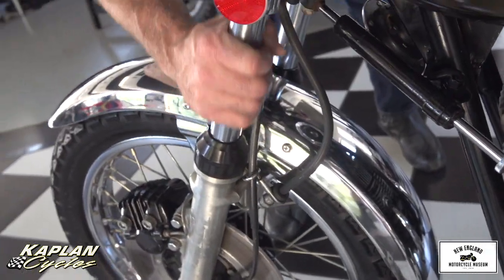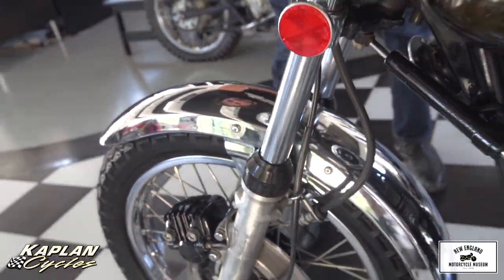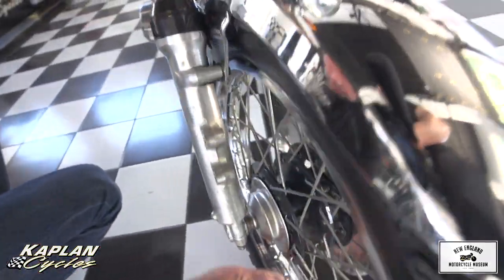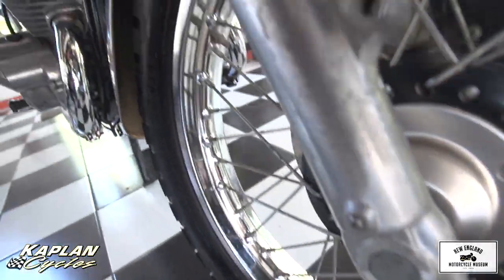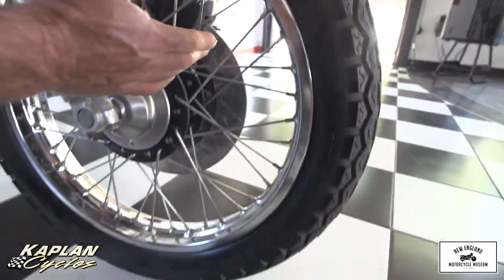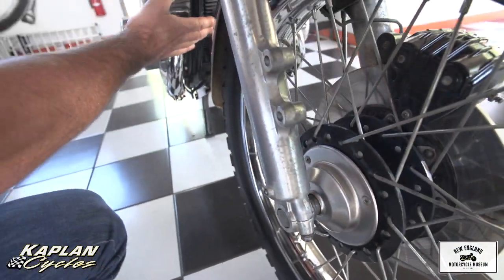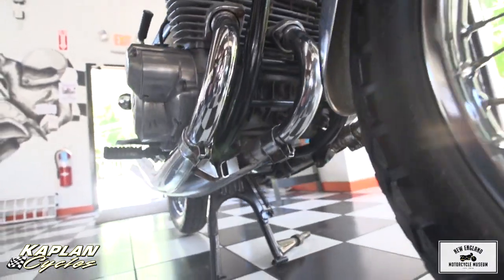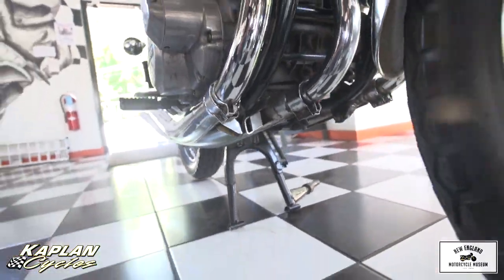The chrome on the front forks is like NOS, beautiful. The front rim, there's no pitting on the chrome on the rim. This is a bike that was loved and cared for by the same man its entire life. Front brakes are in beautiful condition. The chrome on the exhaust pipes is gorgeous on the front. Nicest set of H2 750 original pipes I've seen that aren't reproduction pipes.